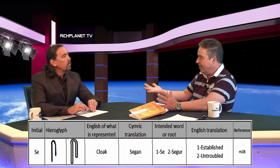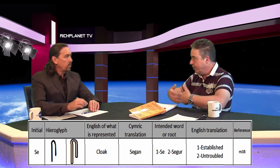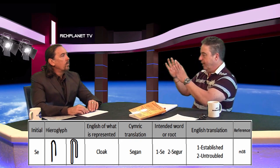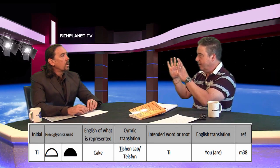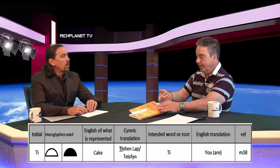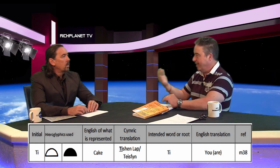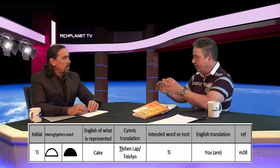Well, in Welsh, cloak is segan, and se is eternity. So you've got a sense of established and eternal is the cloak. Another one they've worked out is the flat bottom of the semicircle. They've managed to work out that's a cake, right? And in Welsh, you've got tish and lap, which looks exactly like that. And in the book, you'll see a picture of my wife making some tish and lap. Well, T is you are. So you've got tish and lap. The T part is a significant part.